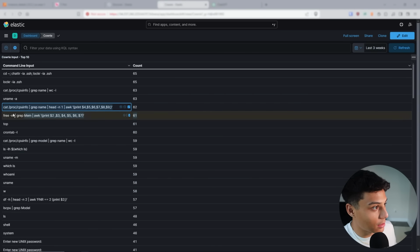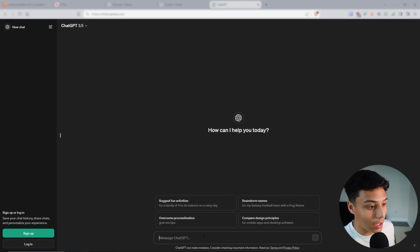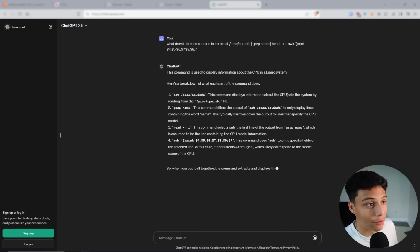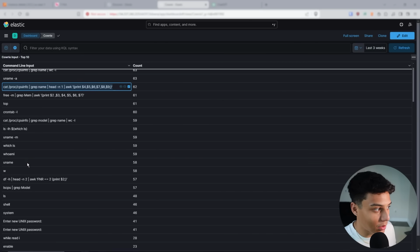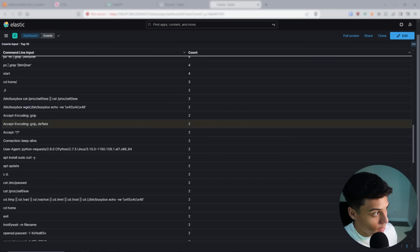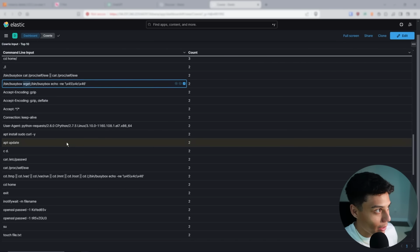For example, this looks like it's doing some stuff. CPU info, so maybe getting some device information. So this displays information. Okay, so they're doing some recon. They're trying to get some information about the system. Bin busybox. Okay, that's weird. Wget, that's the command used earlier to pull a file from a server.